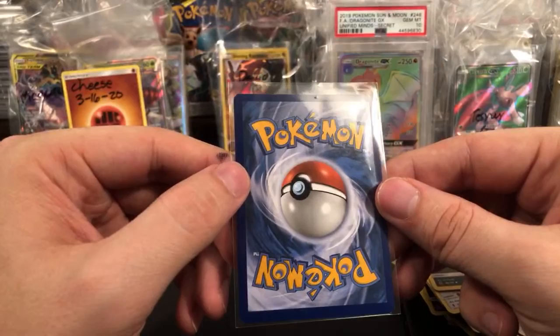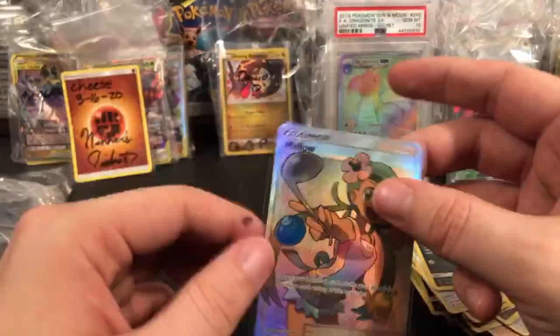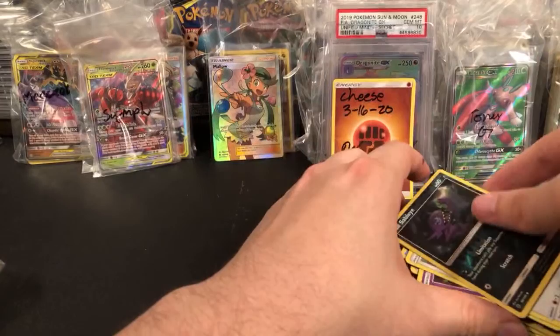She's looking pretty good. I think I see, is that a white dot? It's so minute. I wonder if they would take off for that. So this is looking pretty well centered. And you do have a free grading if you want to send her off for grading. And you have the Dragonite. Great winnings, actually. Wow. Marnie has a friend now.